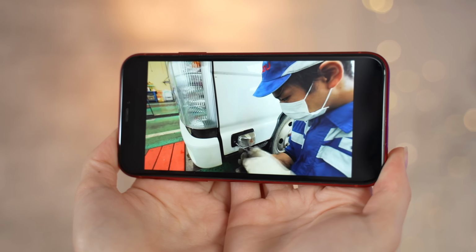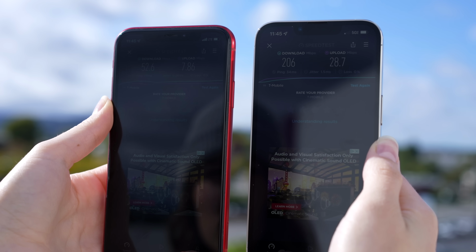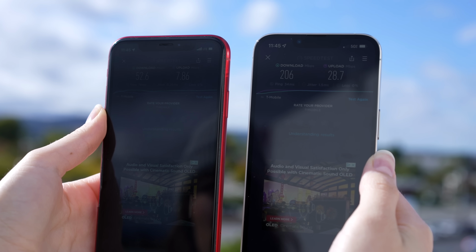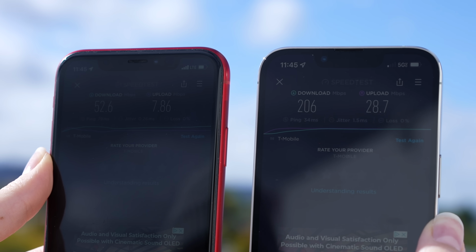Nothing is more annoying than having a YouTube video on, opening another app to check something, and having YouTube refresh on you. Moving on, something I know a lot of people are curious about are the cellular speeds. So we ran a test outside, and the download speed went from 52 megabytes per second to 206. And the upload went from 7 megabytes per second to 28, literally being 4 times faster in both.